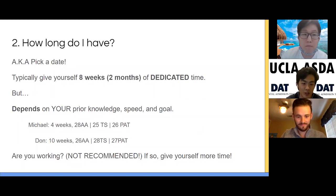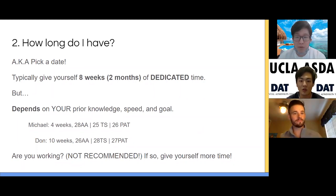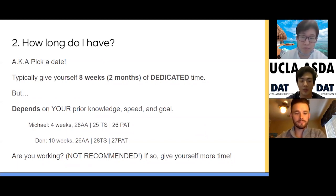This is a big question that a lot of people ask. You typically want to give yourself around 2 months of dedicated time. What does dedicated time mean? It's time that you are focusing mainly on the DAT and not trying to handle a full-time job and a full list of courses at the same time. That's really hard to balance, and people do it, of course, but it's definitely going to take a toll on your physical and mental health. So if you can, block out around this amount of time to dedicate to the DAT specifically.